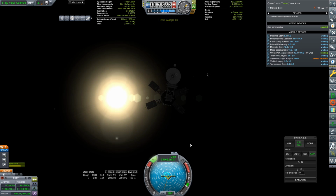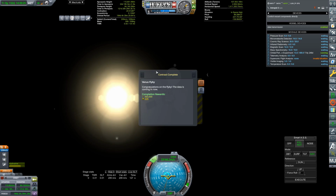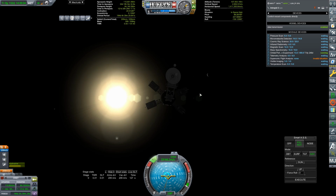That is our early flyby, and we have contract complete, Venus flyby. The data is coming in now. We got a ton of money and a bunch of reputation, which is good because we failed our Mars version of this contract.